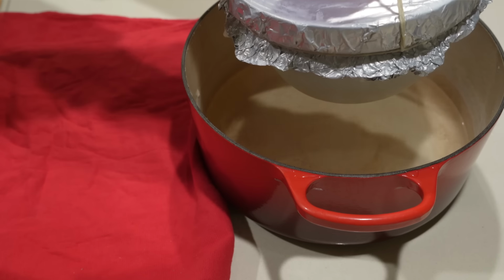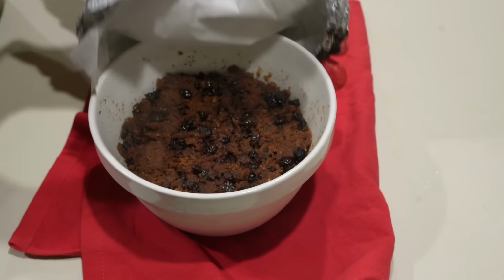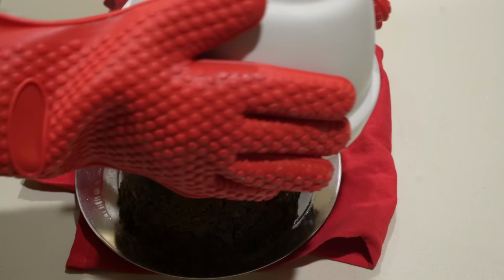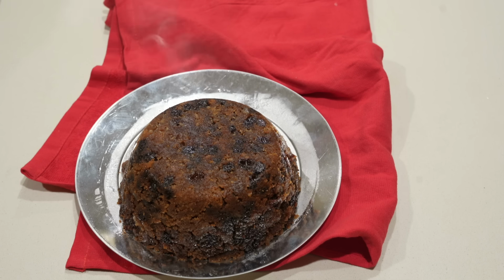So after 9 hours, your pudding should be well steamed so you can take it out of the water, very carefully remove the string and foil, and turn it out onto a plate. Huzzah! I am actually shocked that it didn't just crumble into pieces.